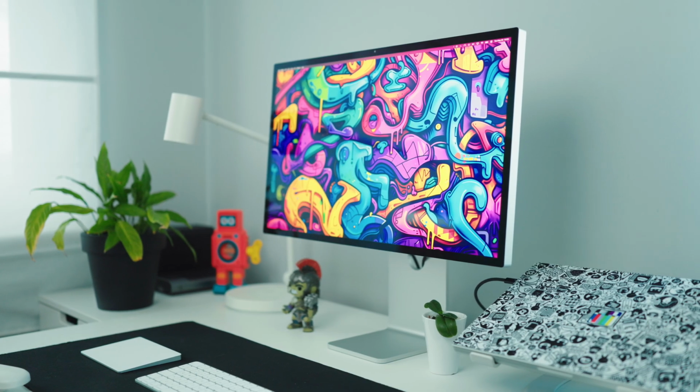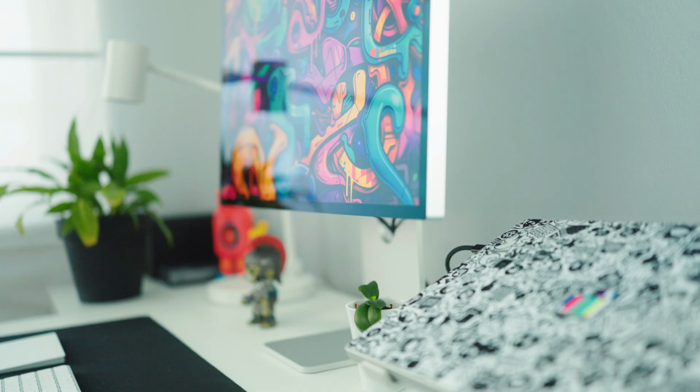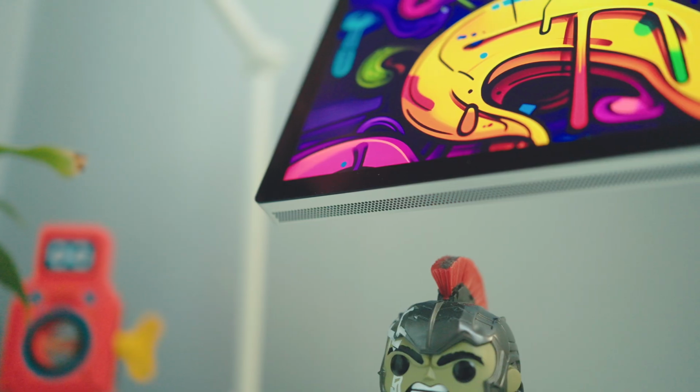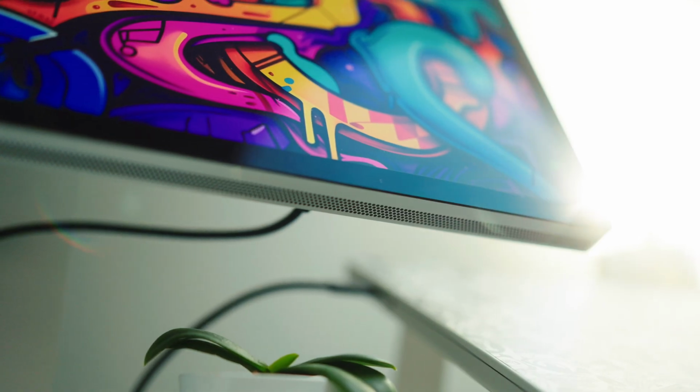So I've been using Apple Studio Display for the past couple years now. And spoiler, I freaking love it. Let's start with design. This display is absolutely gorgeous. The aluminum and glass construction screams premium. And since I'm looking at this thing all day, aesthetics matter.